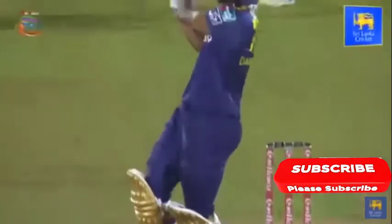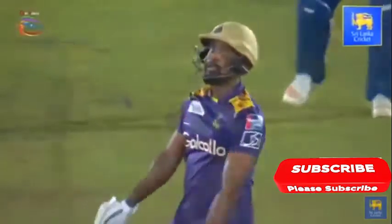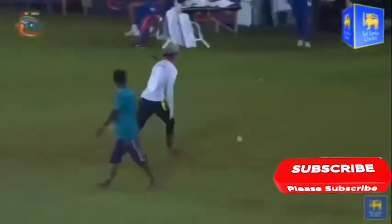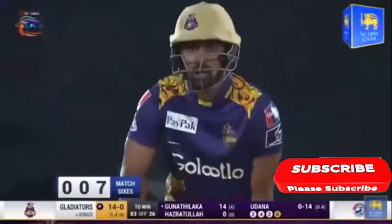No dots. Length, but just short of a length. This pitch, just sitting up to be spanked. No margin for error whatsoever. And the key there, Russ, as you said, the length. Length allowed Danushka to get underneath that and hit it over mid-wicket.